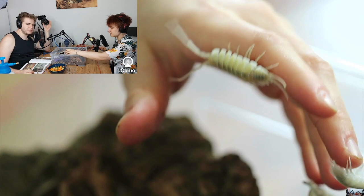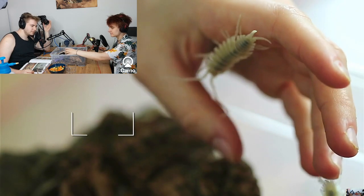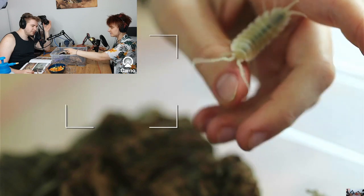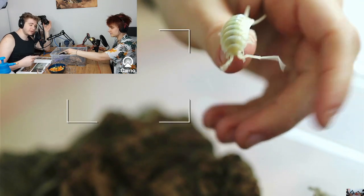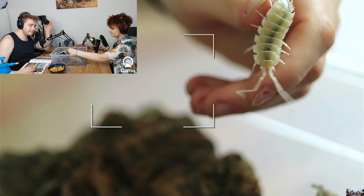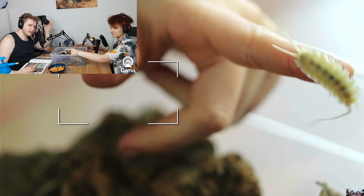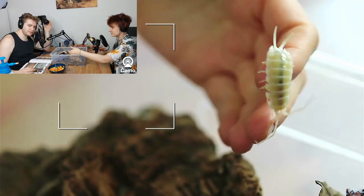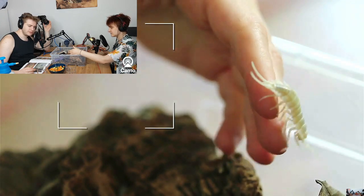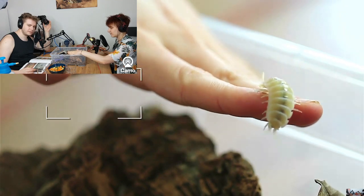What you can also see is no matter how big an isopod is, it has never more than 7 pairs of legs. Oh man, she escaped. A big boy. The other one that you just saw, that was a female. I'm not sure, but I feel like the white Hoffmannseggi are bigger than the regular ones. It's just so pretty. He is one of the prettiest isopods I ever had. He is so big.